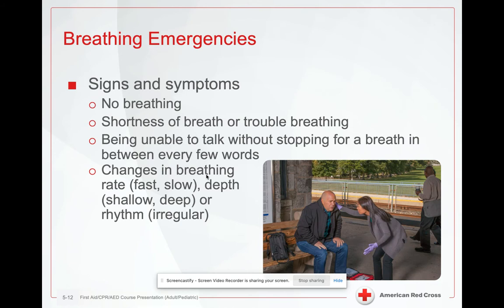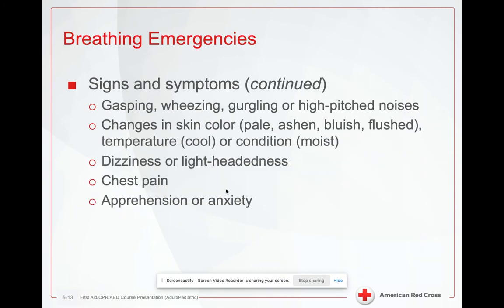Okay, so breathing emergencies. Some of the signs and symptoms: obviously, if they're not breathing at all, this is an emergency. If they're having shortness of breath or trouble breathing, if they are unable to talk without stopping for a breath in between every few words, also looking at changes in breathing rate, depth, or rhythm. These may be signs or symptoms of a breathing emergency.